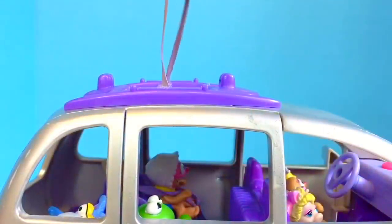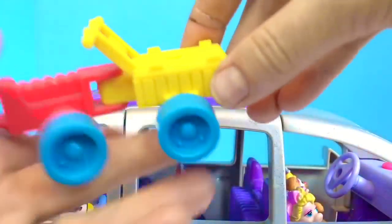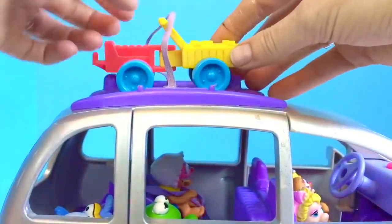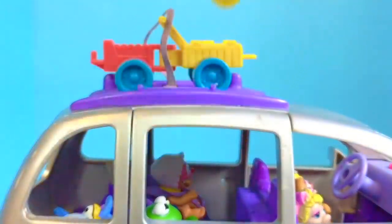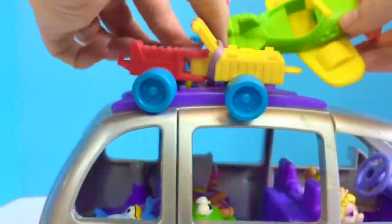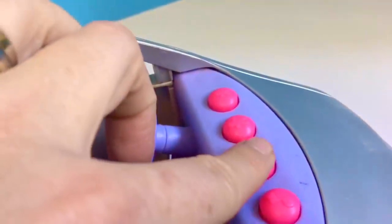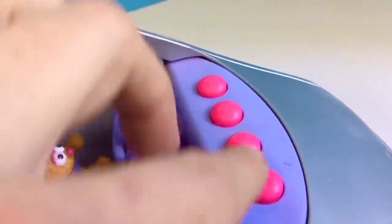This van has a purple elastic on the roof rack. Let's pack some toys. We've got their little truck, Miss Piggy's tricycle, and Kermit's green airplane. Let's head to the park and we can ride our toys there. Let's go to the park.